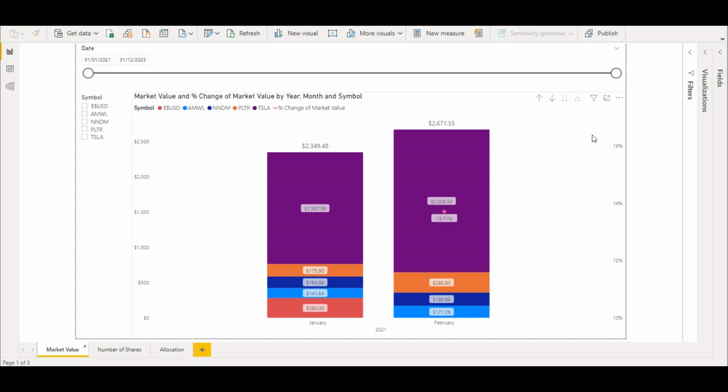Power BI Desktop is free, so if you want to create a report with interactive visuals like these, you can do that by using Power BI Desktop version. If you want to know how I created this report using Power BI Desktop, just let me know. Then I will create a video showing how I did it.